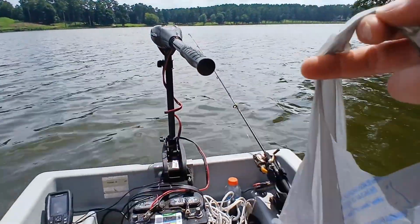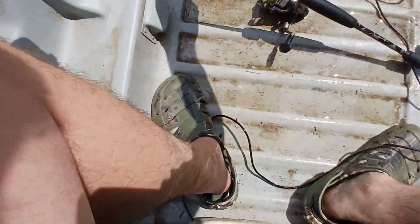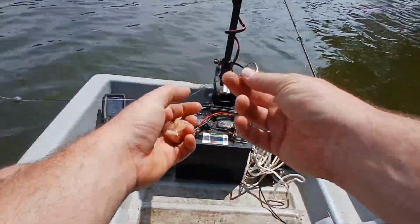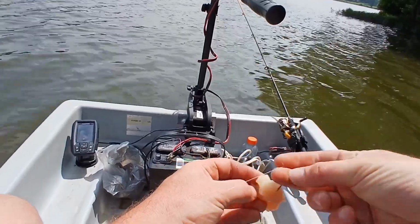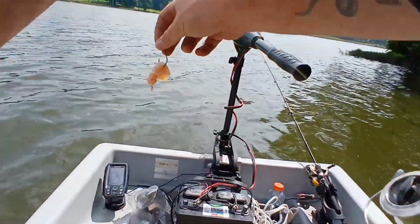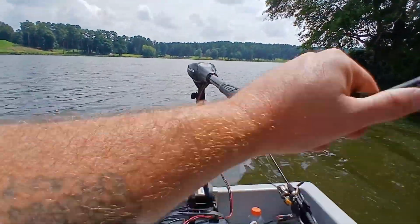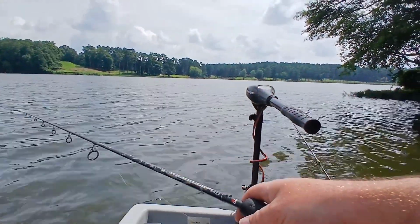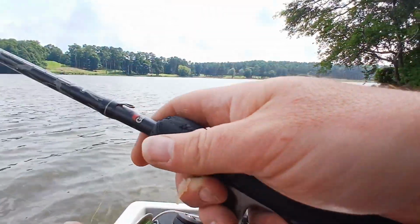I'm gonna start out with just a chunk of chicken breast. Just a little chunk. You don't need big bait to catch catfish. Circle hook here. 2-aught circle hook. And just a chunk of chicken breast, just like that, with a float. It's set to about 5 feet. I'm just gonna throw that out there, see if anything wants to take that bad boy, while I fish around for some crappie.